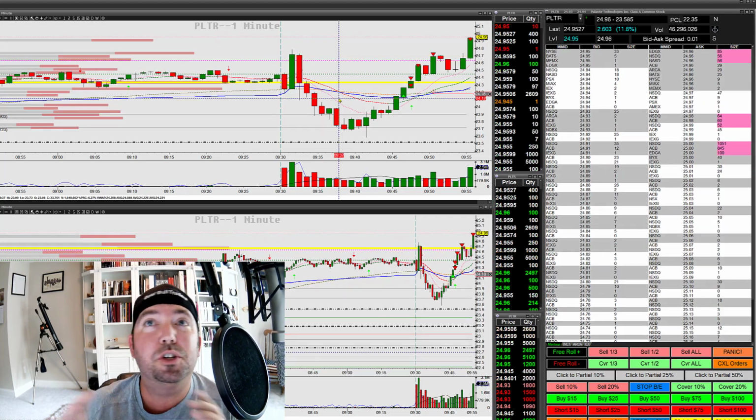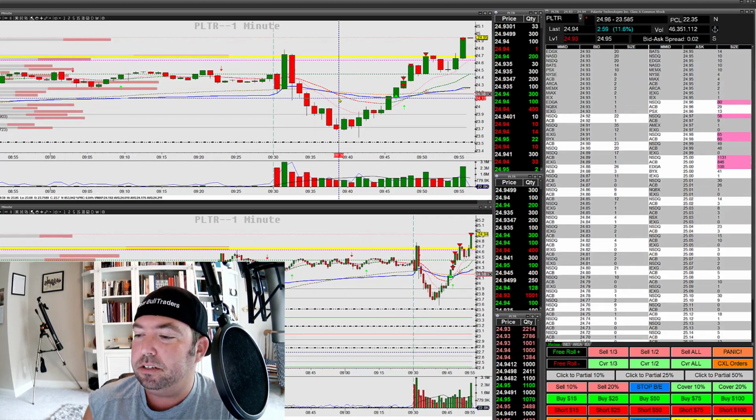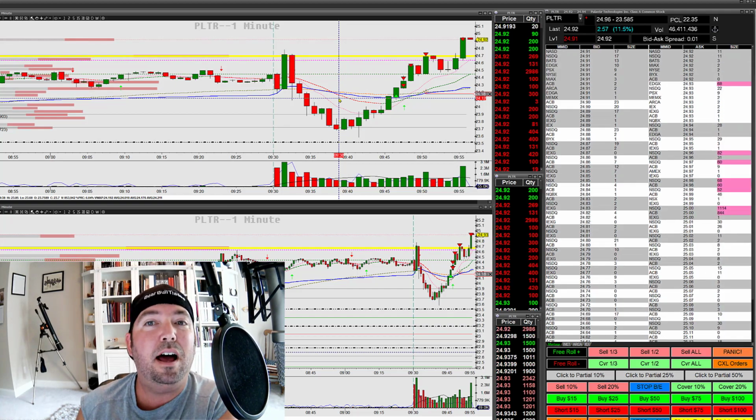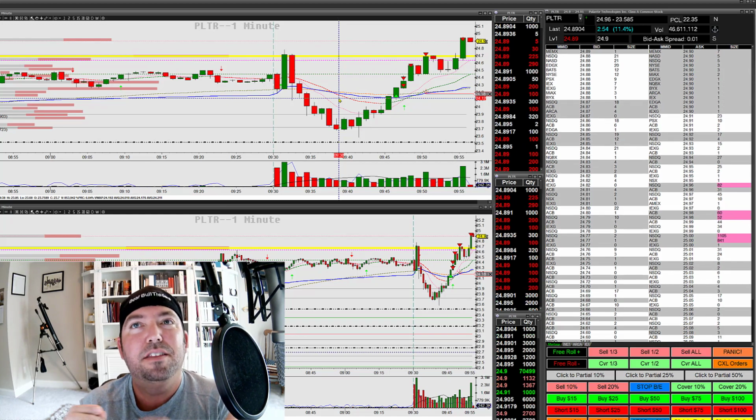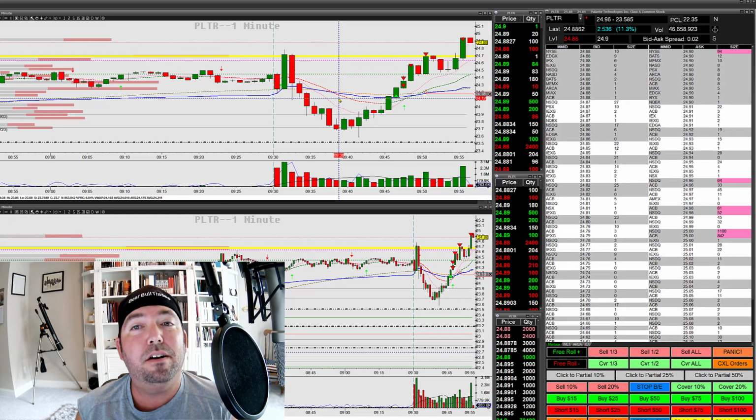So anyway, just a quick recap for you guys on PLTR and MU, a little live check at what's going on in the level 2, so you can see the difference between a bullish looking and a bearish level 2.